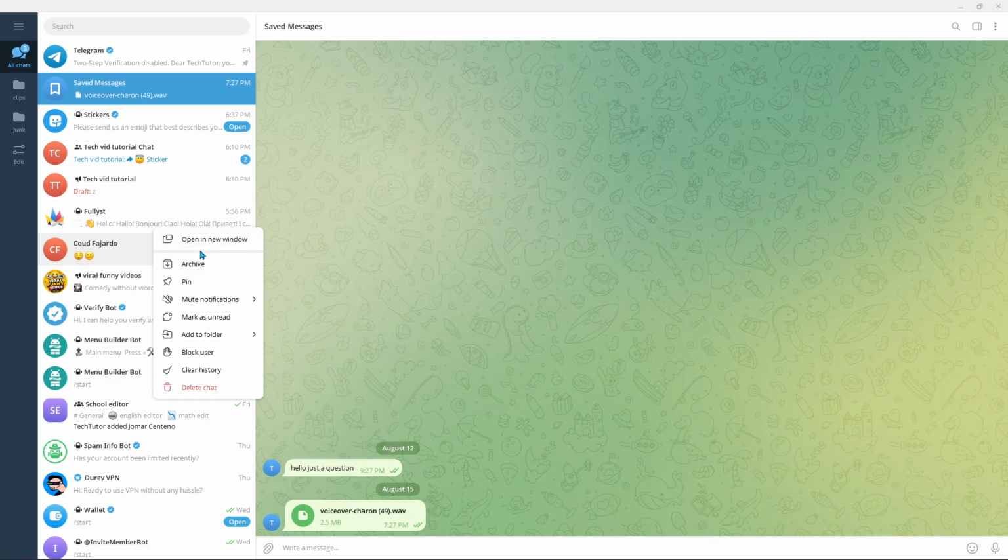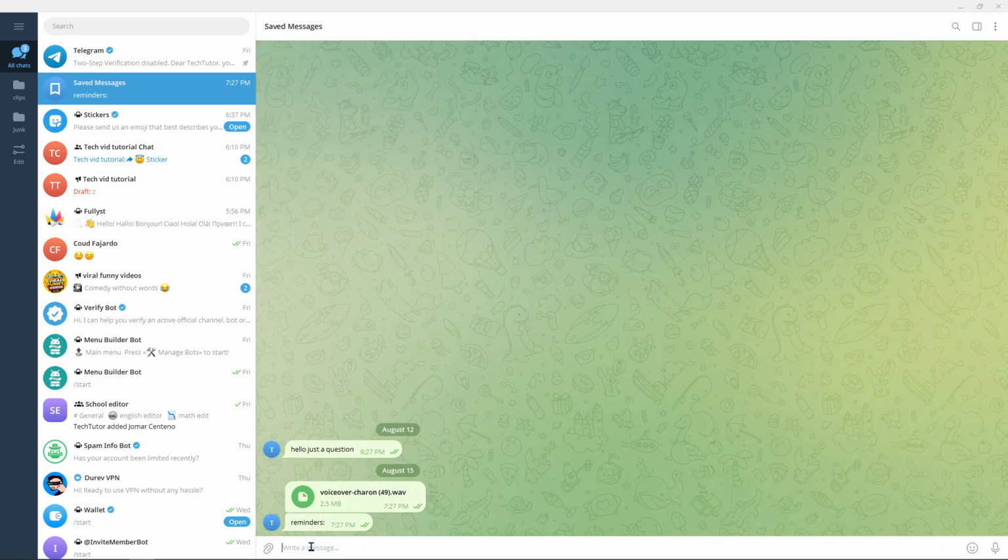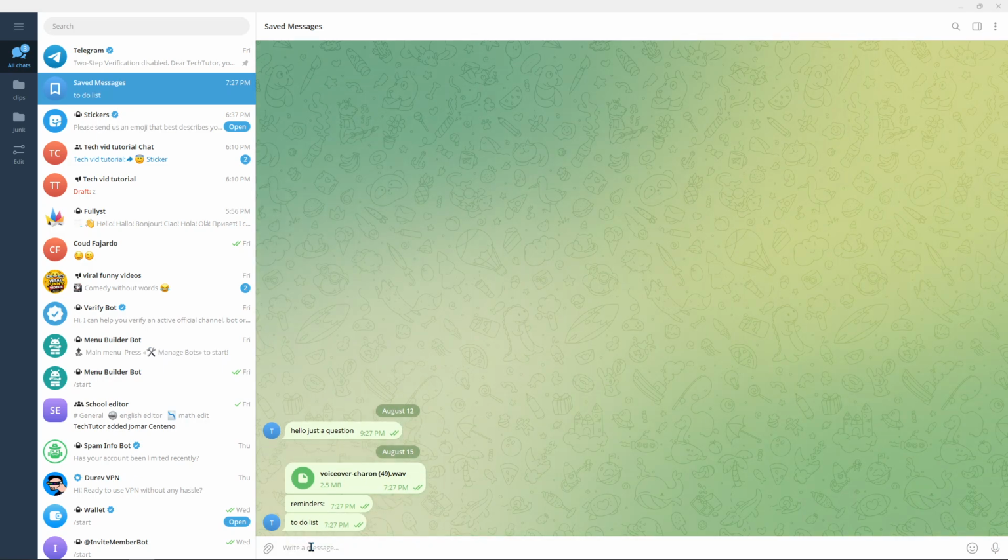Search and organize. Telegram's search bar works inside this chat too, making it easy to find old links or notes you saved months ago. If you want to use it like a to-do list, just type out your reminders or tasks here. Because Telegram has unlimited cloud storage, you can store massive files, media, and notes without worrying about running out of space on your device.